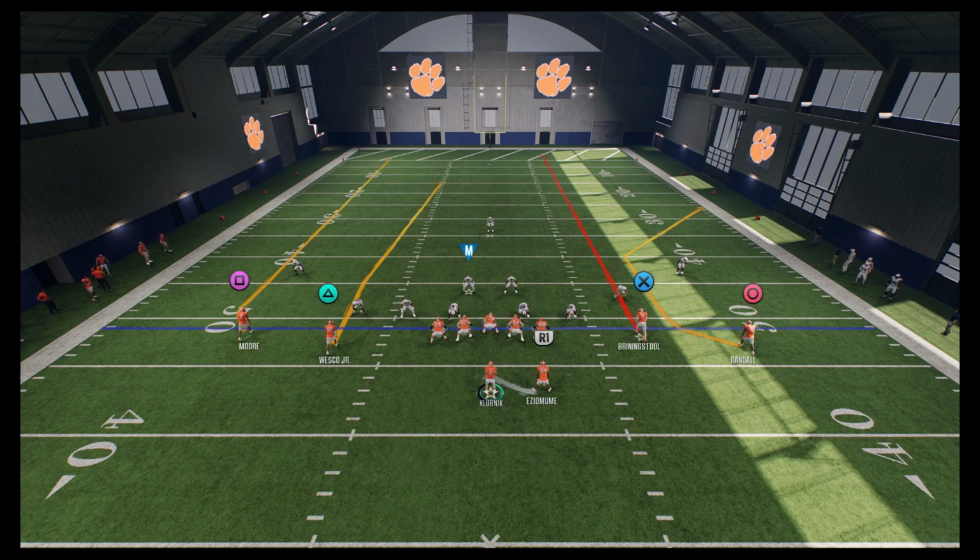Now you won't get the perfect rocket catch animation on this every time, but you'll get a jetpack user catch animation pretty much every single time. And for this one, you want to pass lead down. You don't really need to do it to the outside, I usually just do it down. I click on and I kind of out-box the defender, right? So I'll show you what I mean here.